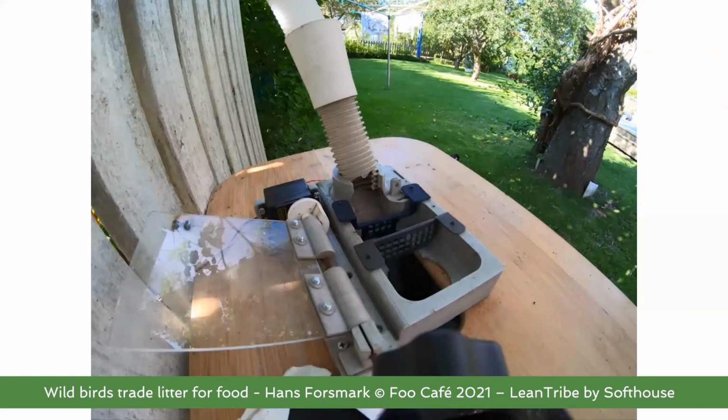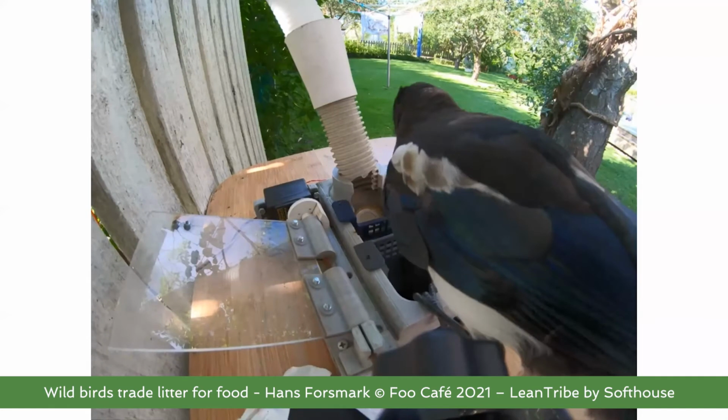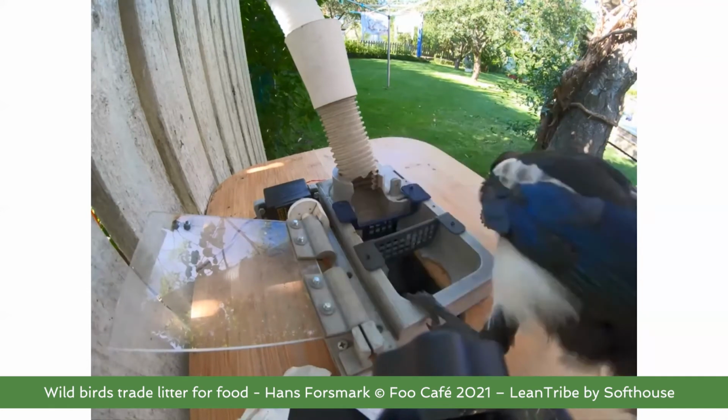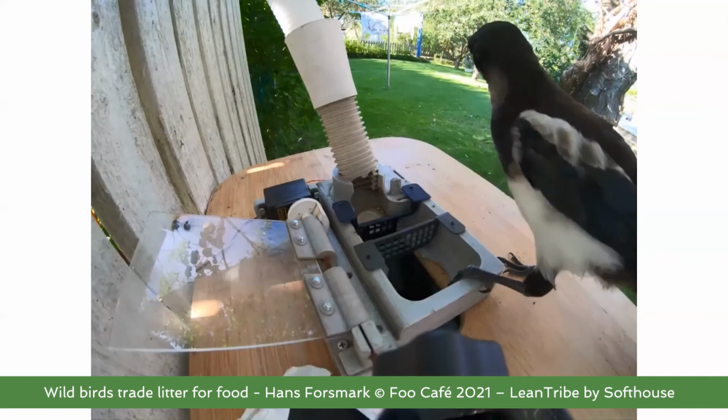And this is another key moment. This is a first recorded event where the magpie is actually doing something smart. So you see definitely the magpie has an idea and it's trying to put the payment as close to the place where the reward comes as possible.